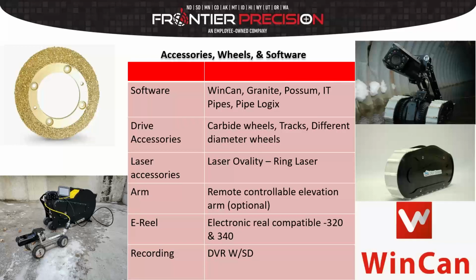Remote control arm is optional on the 340 unit, and then the 320 will have a manual adjust arm. That's standard on that unit. Electronic reels are compatible between both of them. Electronic reels will just allow for you to retrieve the unit via the controller rather than manually winding up the tether. The DVR recording does allow for an SD, so if you are trying to get some video from your missions, that is easily accessible and transferable.